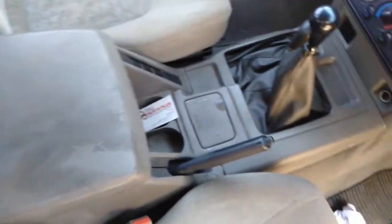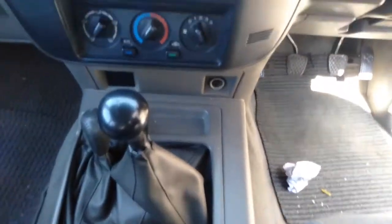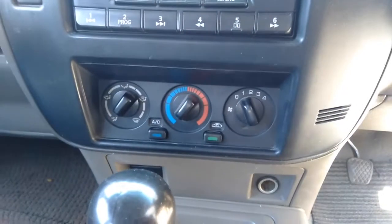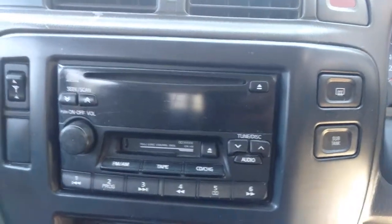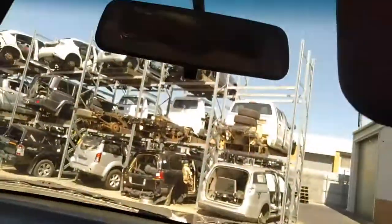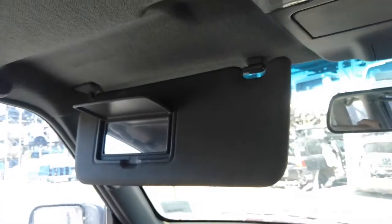This vehicle is fitted with grey cloth interior. It's got a grey vinyl centre console, needs cleaning. It's a manual type console, 5-speed manual gear shifter, transfer shifter, heater controls, factory 6-stack CD player and tape deck in the one unit. We have the courtesy lamp, sunglass holder type, left hand sun visor, right hand sun visor, and the instrument cluster.